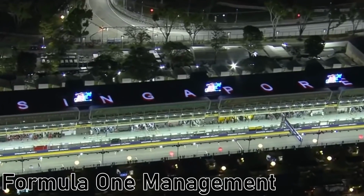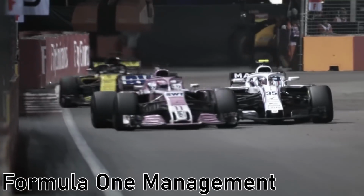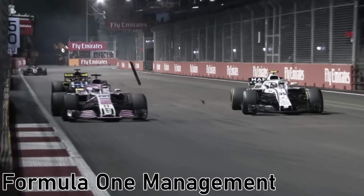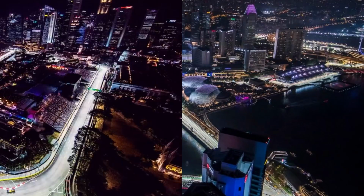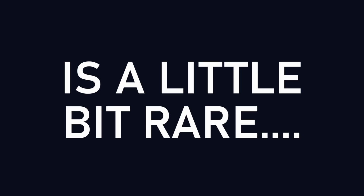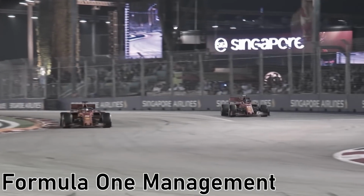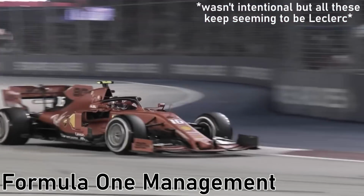For round 18, we're back under the lights in Singapore at the Marina Bay circuit, which as Sergio Perez found out in 2018 is a pretty tough place to pass. While the city looks cool, and the track looks cool, and the cars look cool, wheel-to-wheel racing is a little bit rare. Okay, a lot bit rare. But that does make strategy all important. Just ask 2019 Charles Leclerc how it feels to be undercut by your teammate.